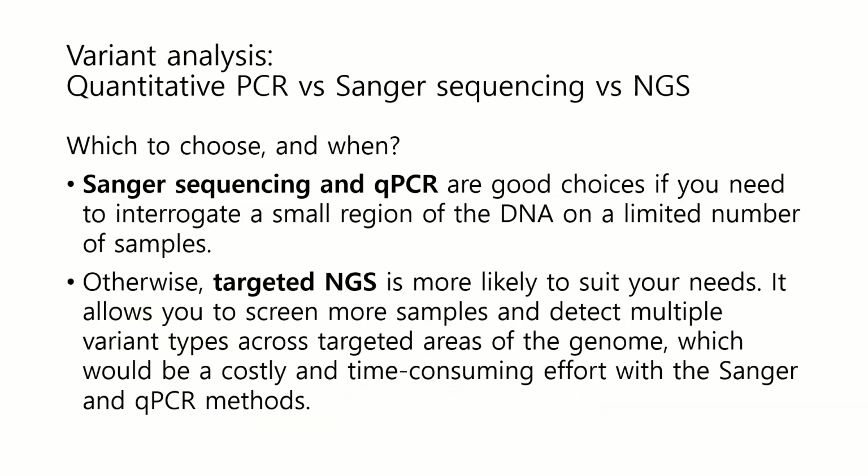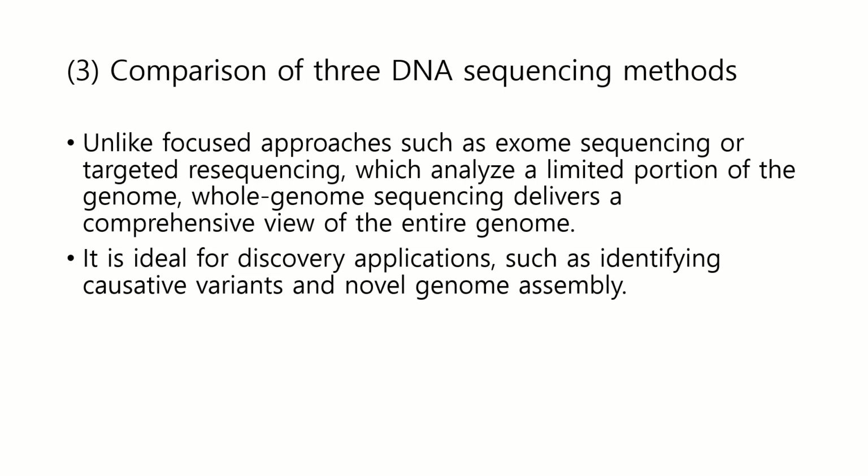Sanger sequencing and qPCR are good choices if you need to interrogate a small region of the DNA on a limited number of samples. Otherwise, targeted NGS is suited for your needs because it allows you to screen more samples and detect multiple variant types across the targeted area. We can compare three DNA sequencing methods: whole genome sequencing, whole exome sequencing, and targeted sequencing. By comparing the benefits and limitations of these methods, we can apply one of them to your study.